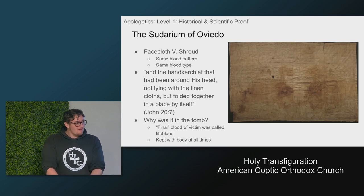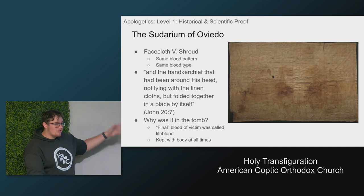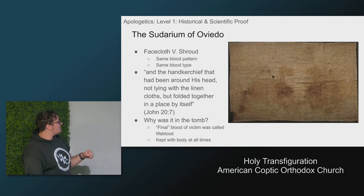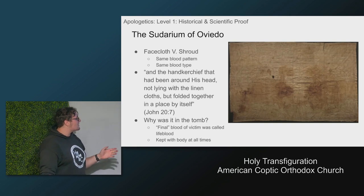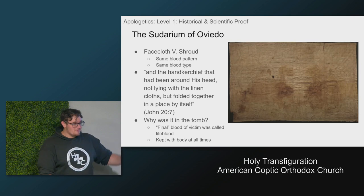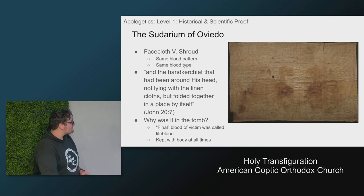And we also know that there was a sudarium with the shroud that was left behind after resurrection. Because John 20:7 says, "And the handkerchief that had been around his head, not lying with the linen cloths, but folded together in a place by itself." So this was completely separate from the shroud. You had the shroud and the face cloth.